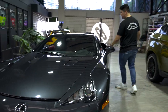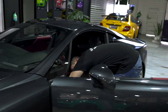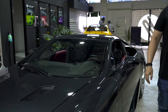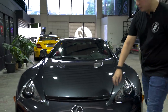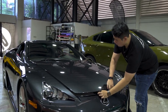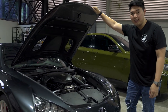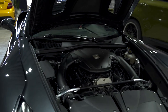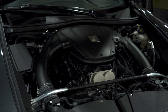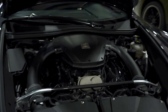So yung engine nito can be opened like that. So there's a switch under the dashboard. And this car has a 4.8-liter V10 engine. So it produces around 560 horsepower. And actually, this car is very famous kasi yung sound niya parang F1 na kotse talaga, and it really sounds really good.